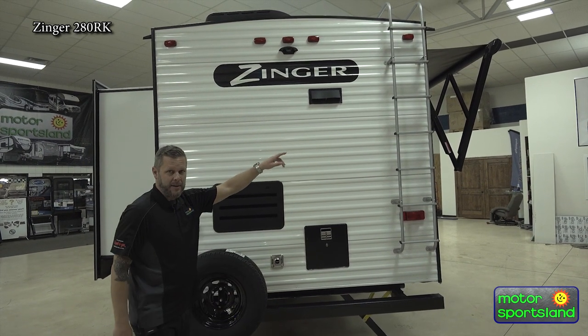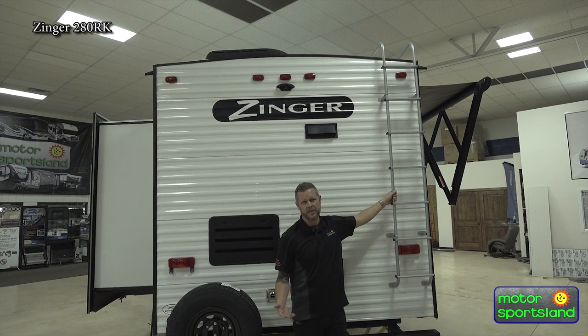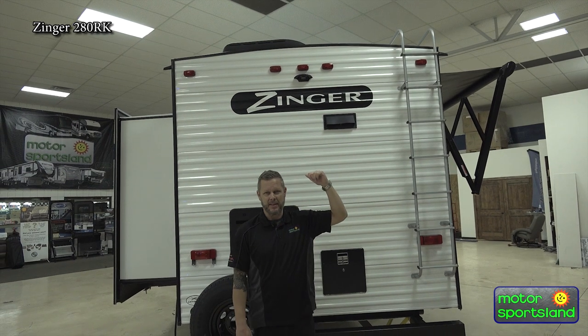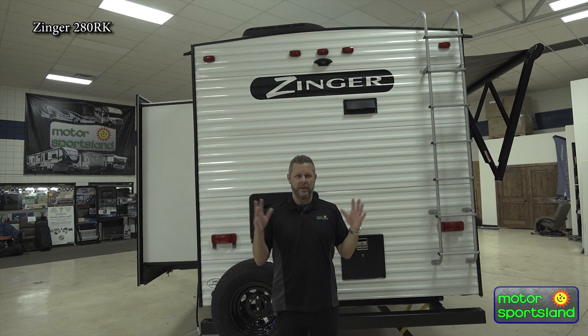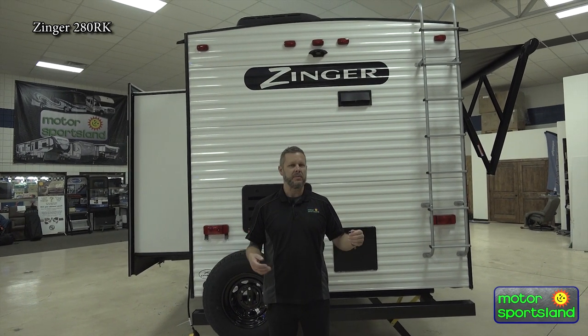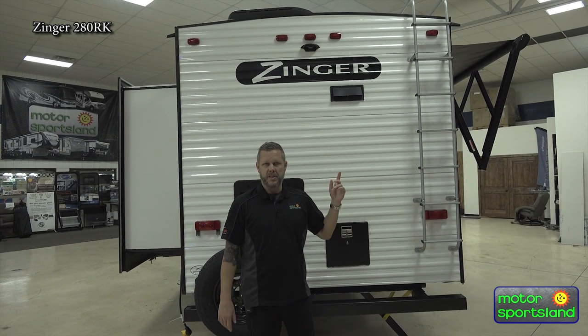It is backed with a ladder, which makes it a walkable roof, essentially, right? It doesn't mean that you should go to the NASCAR race and sit up there and watch the race, okay? It means that you can climb up on the roof and make sure that everything looks right and tight, okay? Not every day or every camping trip, but maybe every 3 to 6 months. Get up there, have a look around your seals, okay?